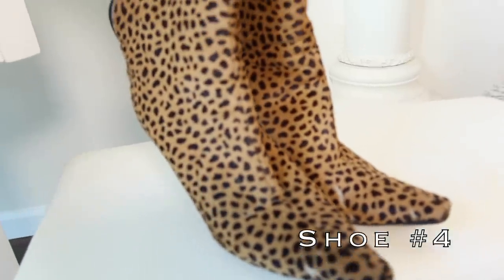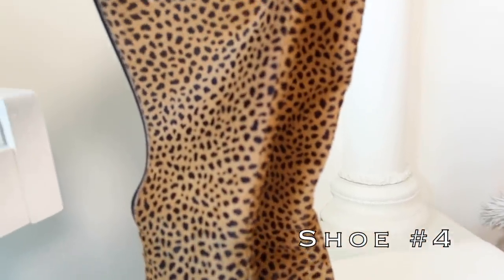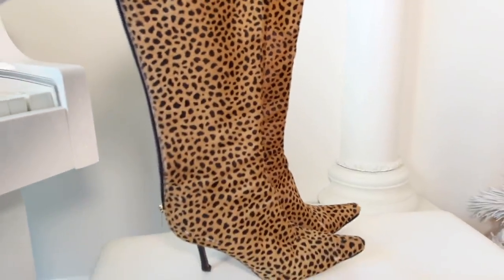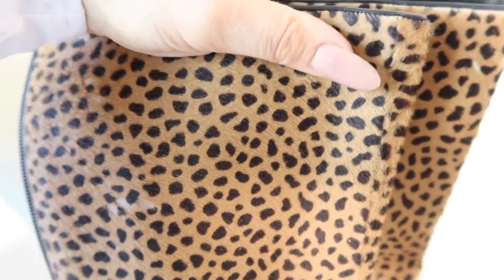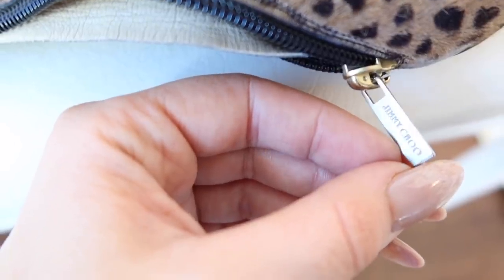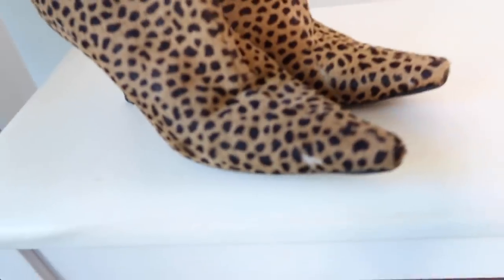Alrighty, so while I'm on the thigh-high boots train, we're gonna go ahead and do this pair too. Work it. These are actually furry. I don't know if you can tell that, but look at that. These are actually Jimmy Choo super rare boots. I got these on Poshmark for like $100. You can see there's little nicks in the fabric, but who cares?